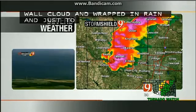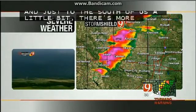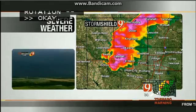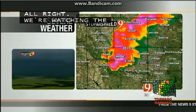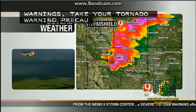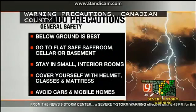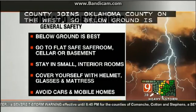Alrighty, we're watching this tornado warning. You should take your tornado precautions from southwest Canadian County. Canadian County joins Oklahoma County on the west. So you should continue with your safety precautions. Below ground is best. Keep in mind a safe room, cellar, basement is best. So keep that in mind.